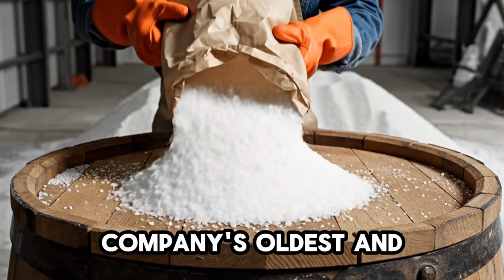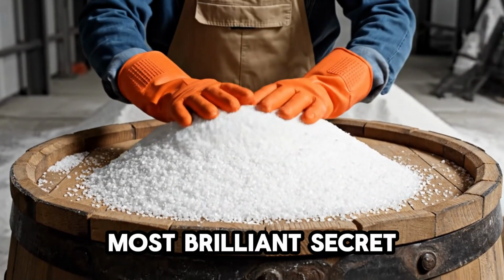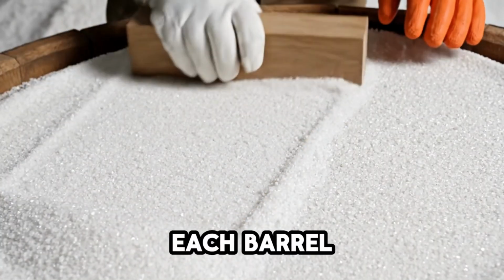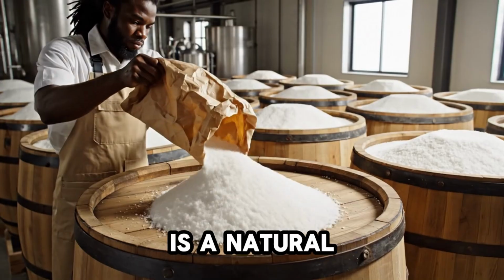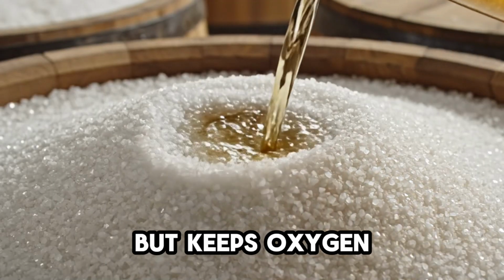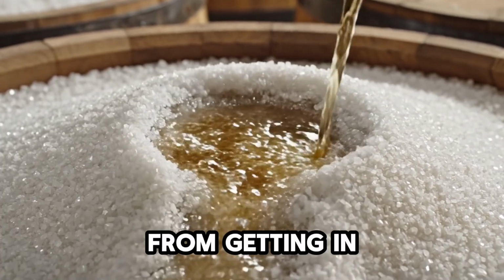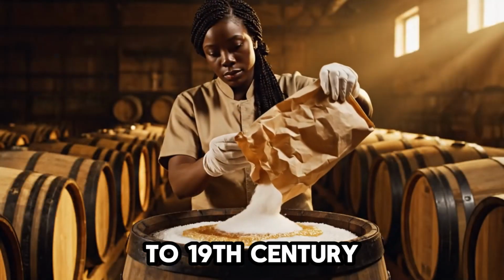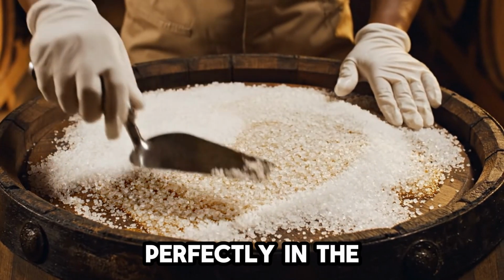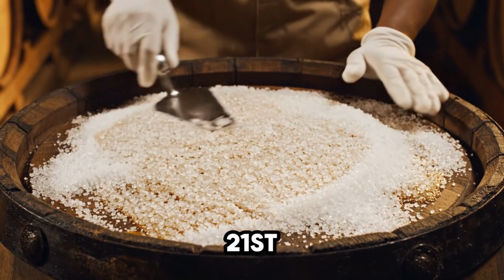This is the company's oldest and most brilliant secret: a thick cap of pure salt on top of each barrel. This salt cap is a natural airlock. It lets fermentation gases escape, but keeps oxygen and bacteria from getting in. It's a testament to 19th century ingenuity that still works perfectly in the 21st.